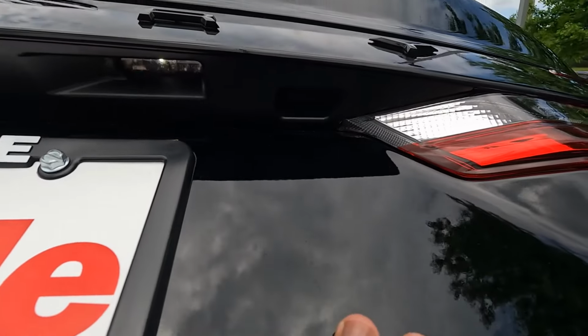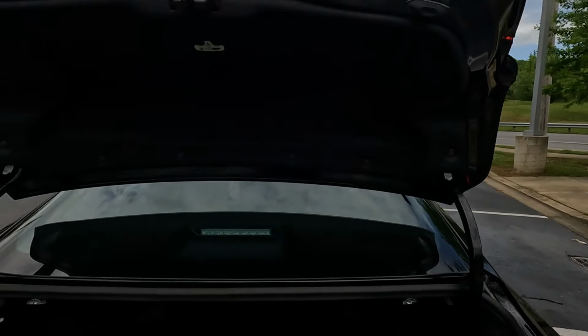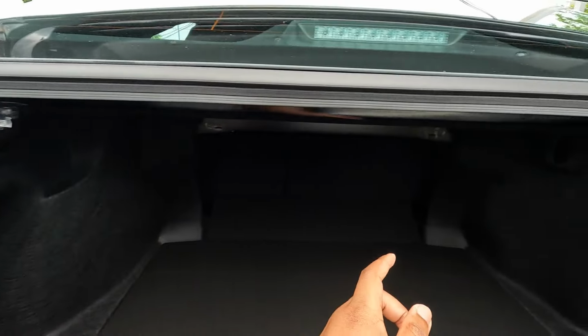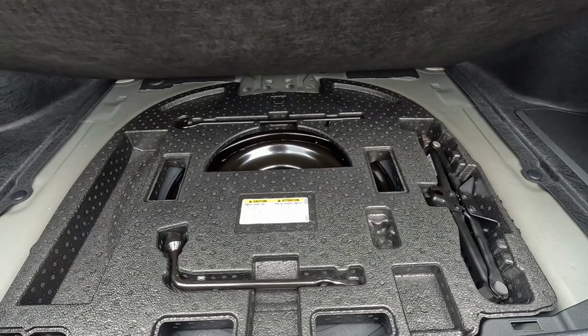And you can see the button is actually cleverly hidden right between the Y and the R. Now looking at the trunk space, you will find 15.1 cubic feet of space. You can fold down the seats with these releases on both sides. A little bit more storage down below with a temporary spare tire. And you do also have a jack.